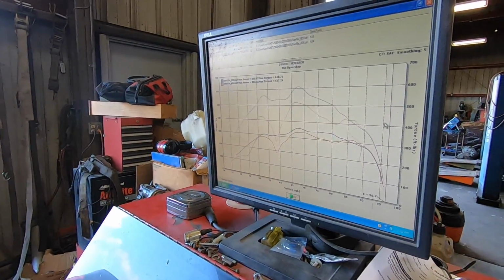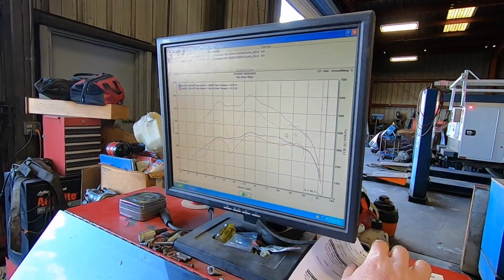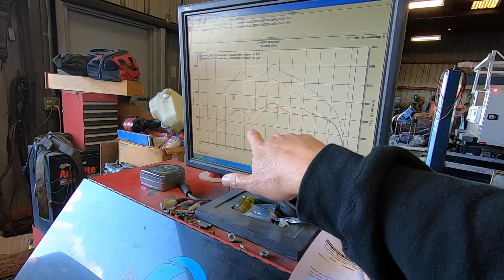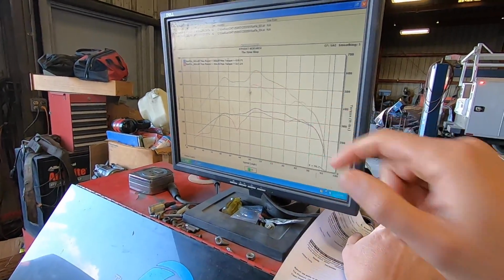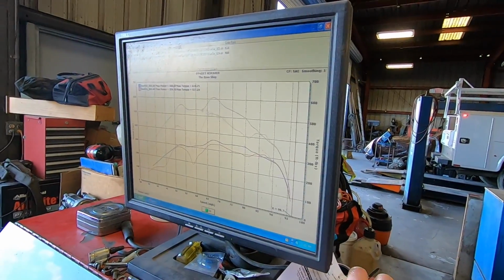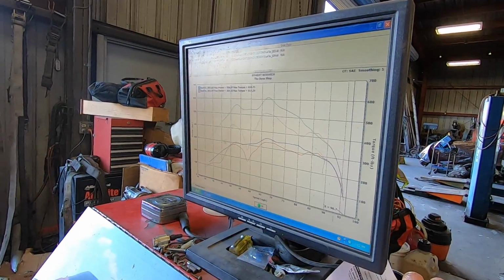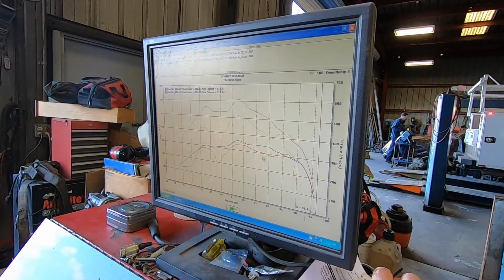Okay. So you can verify with this. Now this huge dip right here, that spike, that's when you shift it. That's a shift point. Okay. So this is the highest part in 4th gear. Right. But it's lower. I think running into 3rd gear and 4th gear, it dropped it. Okay, all right.